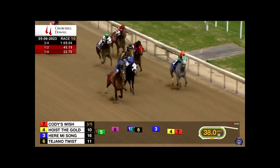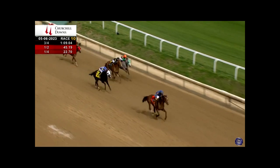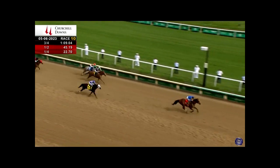And number 2 post goes to Slow Down Andy, grade 2 stakes winner back in 2022. He's making his 2023 debut. Pretty tall order for him coming in against these guys. A quality third versus Cody's Wish and Cyberknife at Keeneland back at the Breeders' Cup Dirt Mile. So we'll see what he's got. Not really on my radar just yet.